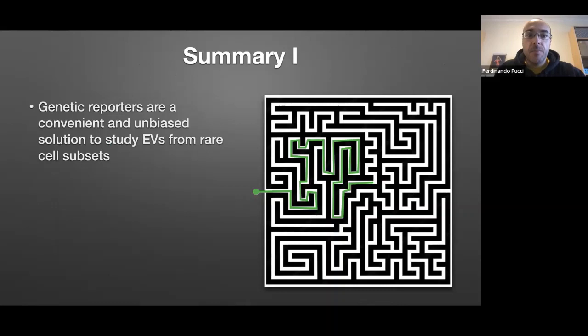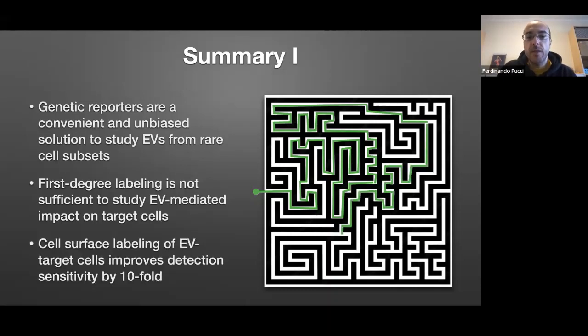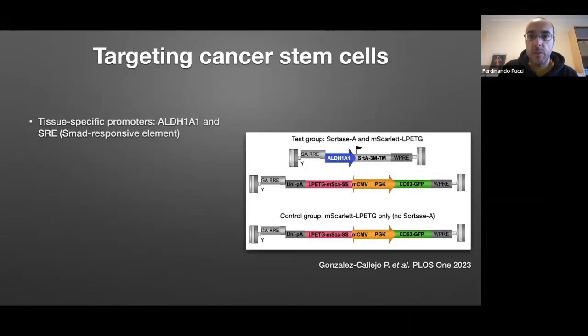And so, brief summary, genetic reporters are an unbiased and convenient way to study EVs directly in vivo from rare cell subsets. First-degree labeling can be not sensitive enough in some situations, as we have seen, especially to study long-range communications, to identify EV-mediated impacts on target cells. Sortase-mediated surface labeling of EV target cells can improve the detection of these host cells by tenfold. And so let's see how this system works for this application on cancer stem cells.